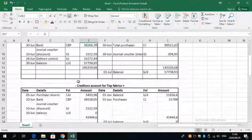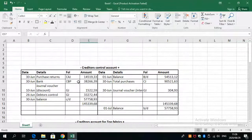Remember, already we did a creditors control account. Where did we take it? It's here. Can you see it? General voucher, interest paid. So there's nothing that is changing. So you still need to take it to credit side.